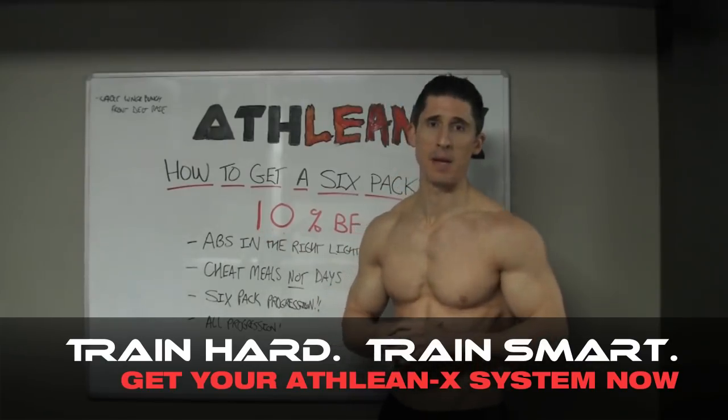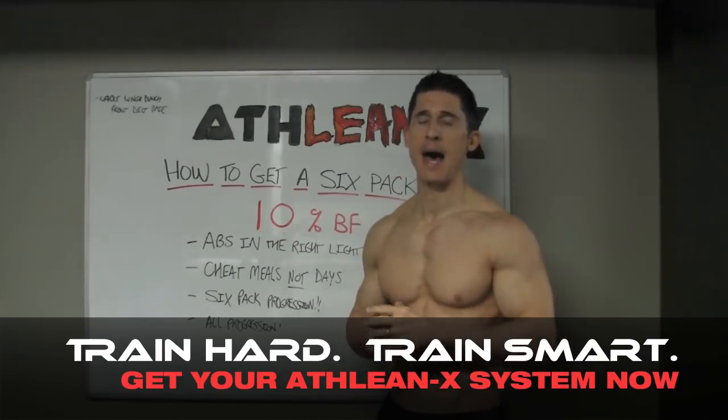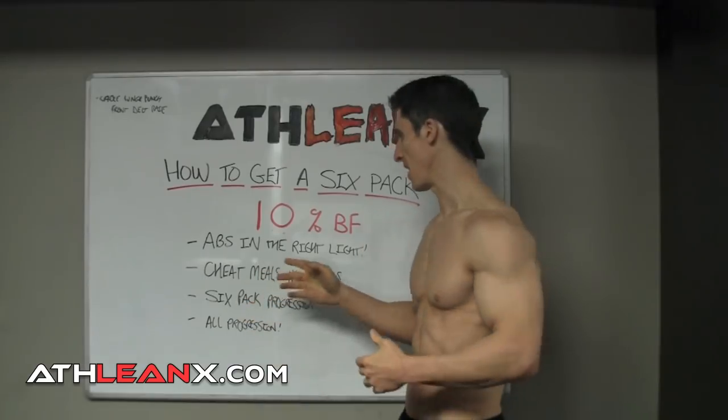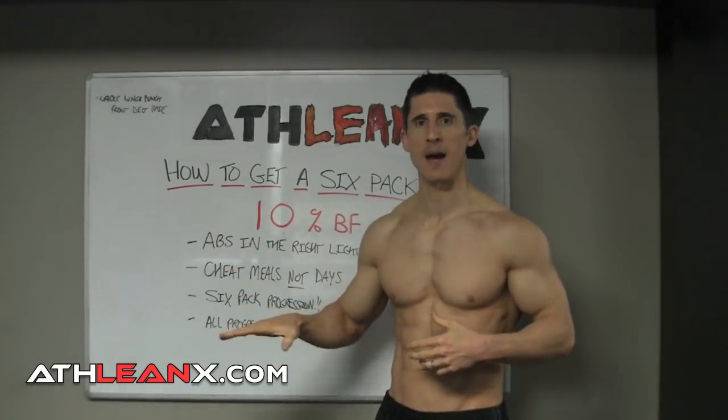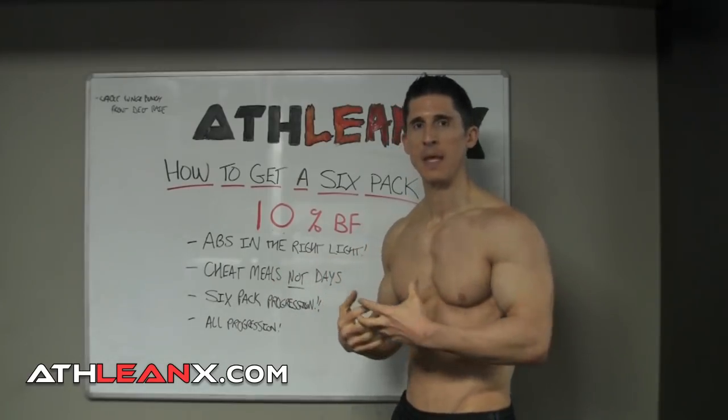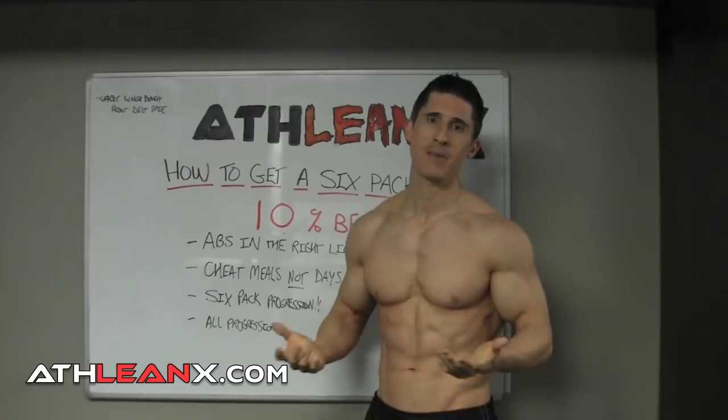Abs in the right light is what I say. This is the guy that says, I can see them when I'm in a room with all shadows, but when I go out in the daylight, nobody can see my abs anymore if I get to the beach, right? What we have to focus here on, guys, is fine-tuning. And at this point, when we talk about nutrition, I say here, cheat meals, not days, right? I don't believe in cheat days, guys.